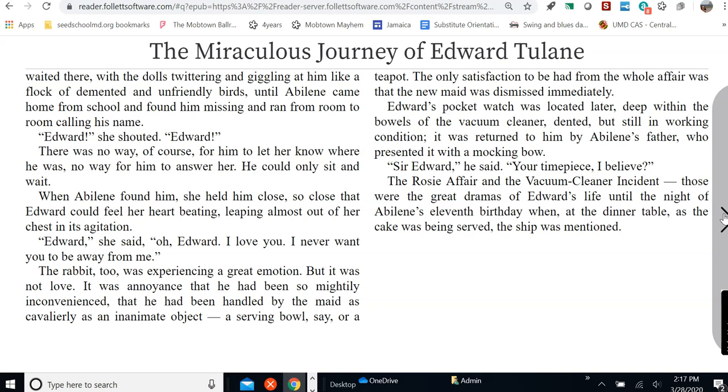Edward's pocket watch was located later, deep within the bowels of the vacuum cleaner, dented but still in working condition. It was returned to him by Abeline's father, who presented it with a mocking bow. "Sir Edward, your timepiece, I believe." The Rosie affair and the vacuum cleaner incident. Those were the great dramas of Edward's life until the night of Abeline's 11th birthday, when, at the dinner table, as the cake was being served, the ship was mentioned.